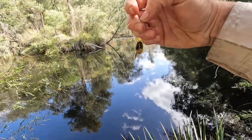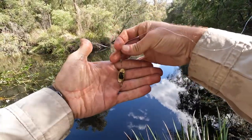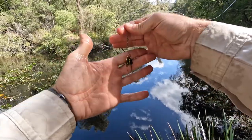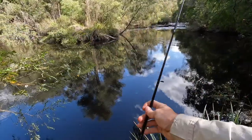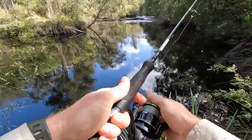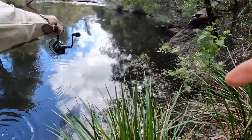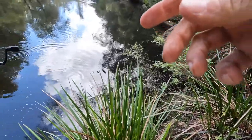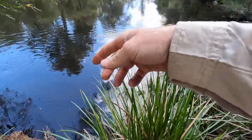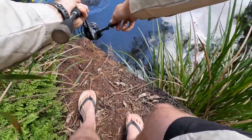Alright guys, we've switched back over to the spinners. It's a little Panther Martin. Shout out again to Jordan Carnegie from Addicted Fishing, loves these things. So we'll chuck this around and see if anyone's interested. Nice. I'm just gonna try and keep him in the water this time. He is very fresh. Hang on. Still got a lot of energy.